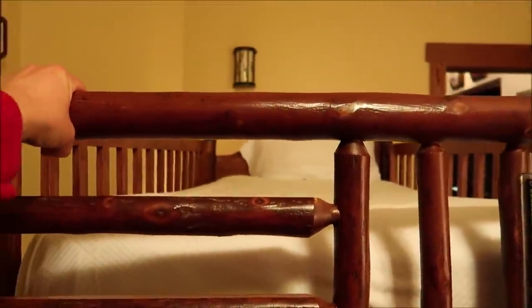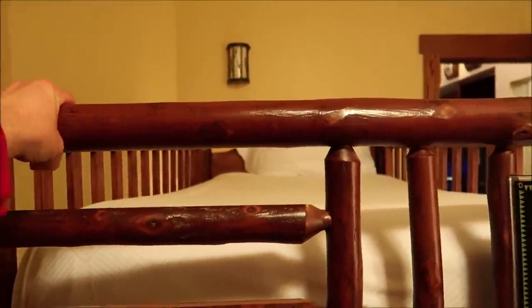Look at this. This is the ladder. Get up. Very sturdy too. Well, it's got a little squeak to it. Can you hear it? Who am I kidding though?